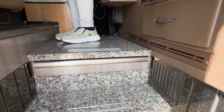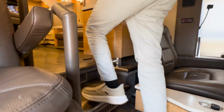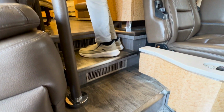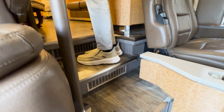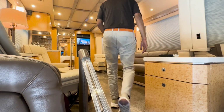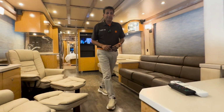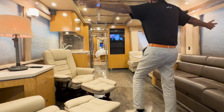Look at this. The grout is a metal grout in a tile, just beside the entrance step. It's in beautiful shape. We got a vinyl hard surface floor here. The carpet has been removed. Come on in, check it out. Gorgeous coach, ain't it? Look at this room. You got lots of room here.